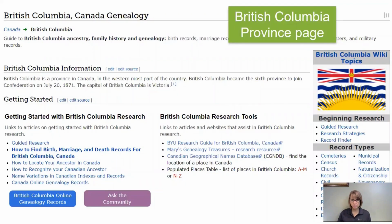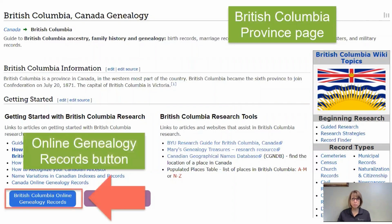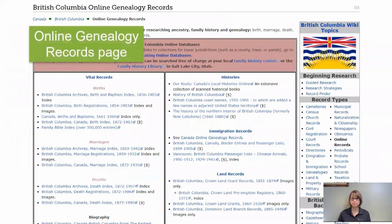Online genealogy record pages are indicated by a blue button, which can be found all over the wiki, on country pages, province, state, county pages. We try to put them on any relevant pages in the wiki. Let's click on the blue button to go to the British Columbia Online Genealogy Records page.